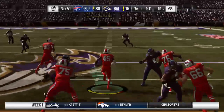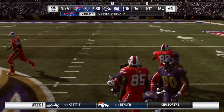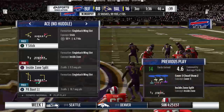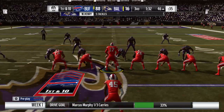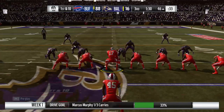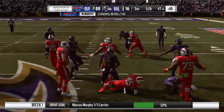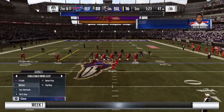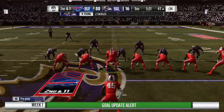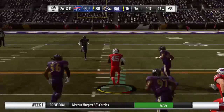On third down, it's Murphy. And he'll be taken down, but not before he gets into enemy territory. 14 yards, and the Bills will get a new set of downs. Running game working. They'll stick with it on first down. And that one blown up quickly as he's going to be stopped before he can even get started. It'll be a loss of 1, and it'll be 2nd and 11.